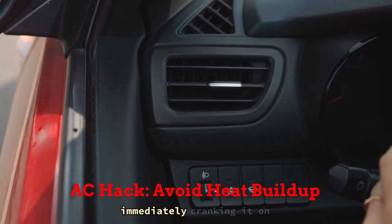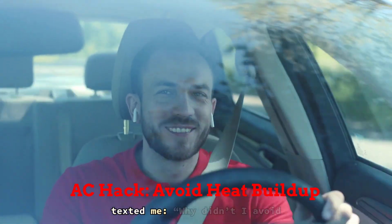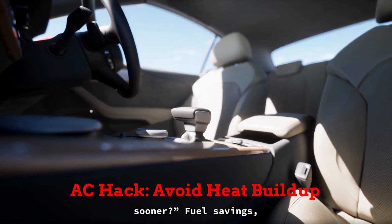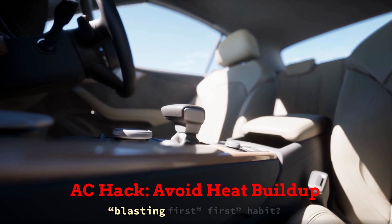Quick story: a guy in a summer-roasted Civic swore his AC was broken. Turns out, he'd been immediately cranking it on full speed, straining the system for no reason. After this hack, he texted me, "Why didn't I avoid this heat buildup sooner?" Fuel savings, faster cooling, and no myth, just optimal strategy. Question: how many of you are guilty of the blasting first habit?